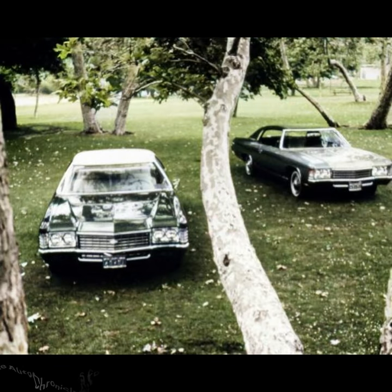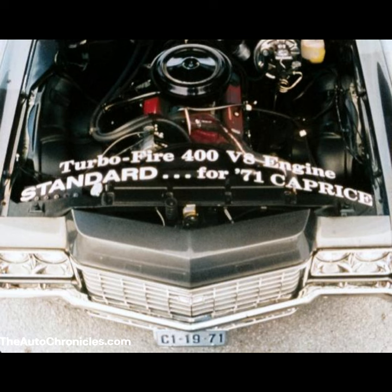Some cars do seem to have everything, including a new standard inside hood lock release. Pull it, and get ready for the Caprice Clincher, a 255 horsepower Turbo-Fire 400 V8 engine. Standard equipment in every 71 Caprice.